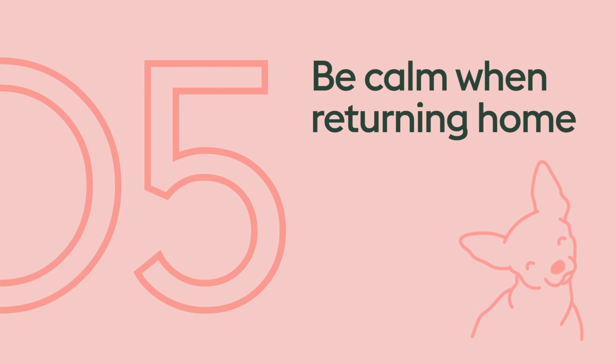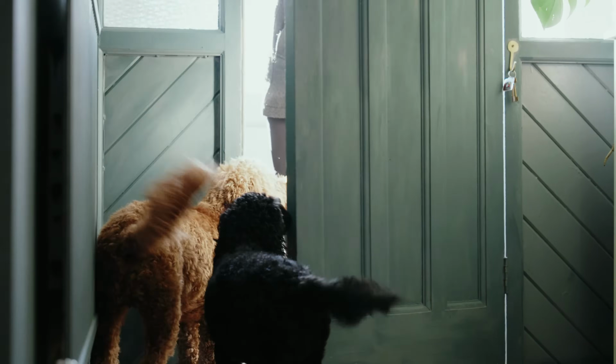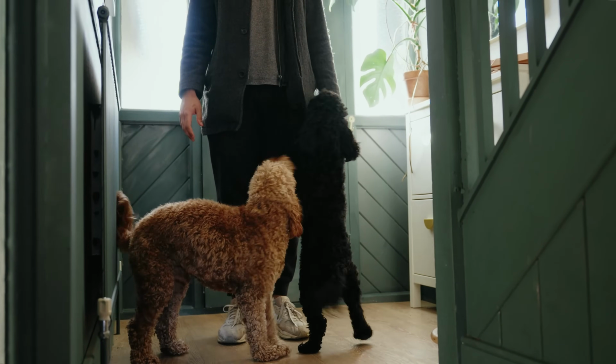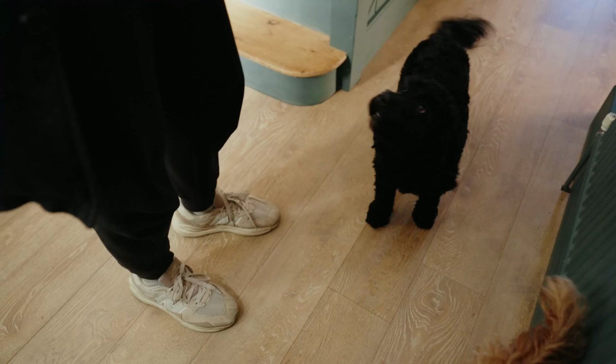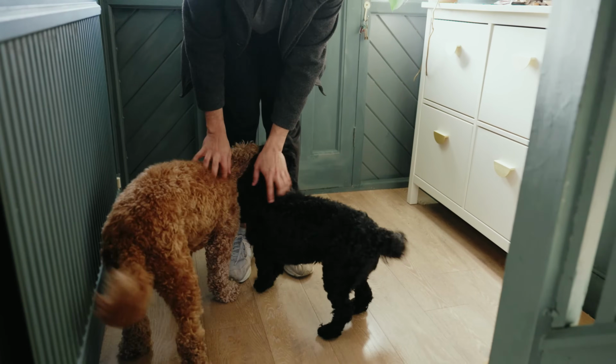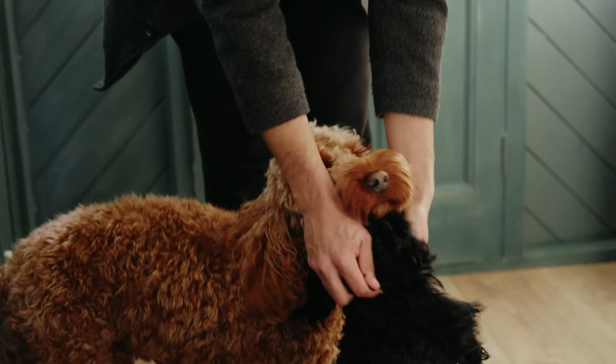Tip 5 is to be calm on return when greeting your dog. Remember, we want to make this a non-event. We're going to be doing this every day. So be really, really calm when you return to your dog. This is one of my favorite ones to remind owners of because we get really excited when we come home to see our animals. They're excited to see us, but encouraging that calm behavior when you return is a really nice way to make a consistent routine.